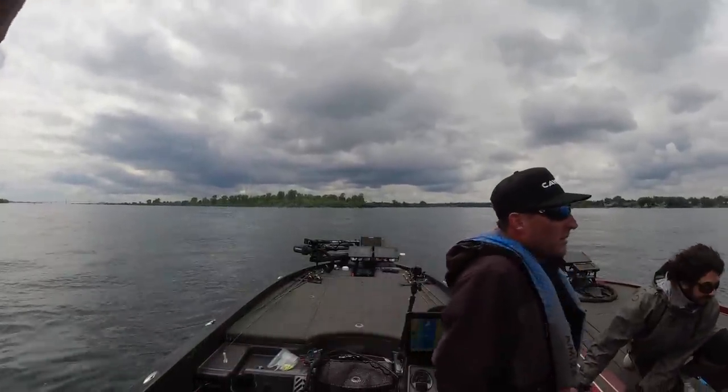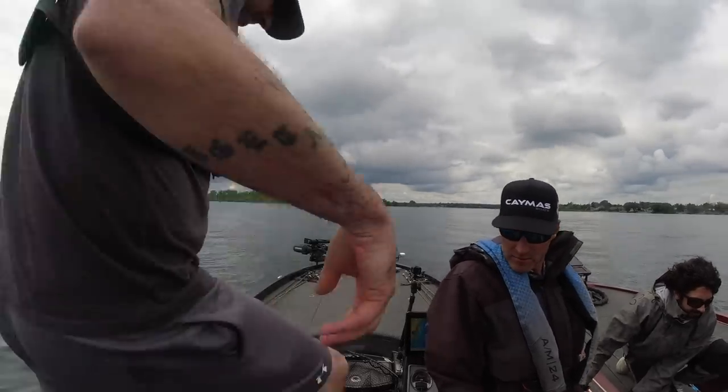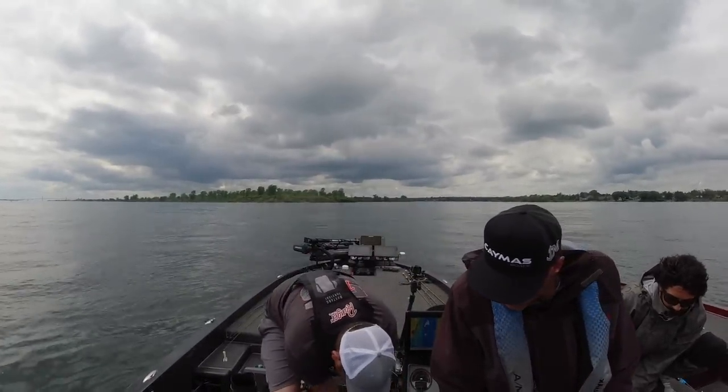Actually, we're running back to the ramp, and the guys that won the Smallmouth Crush Open last year broke down. Hey, a fellow competitor's broken down. Can I put this fish in our boat?